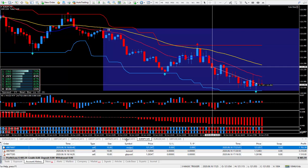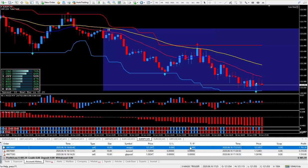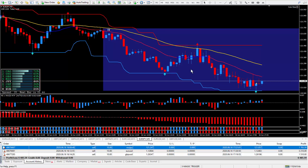Looks like with about very close to 20 pips there, 19.7, those 19 to 20 pips produced $1,765. Now this is a very good example of a great way to trade. It's what I look for every day.